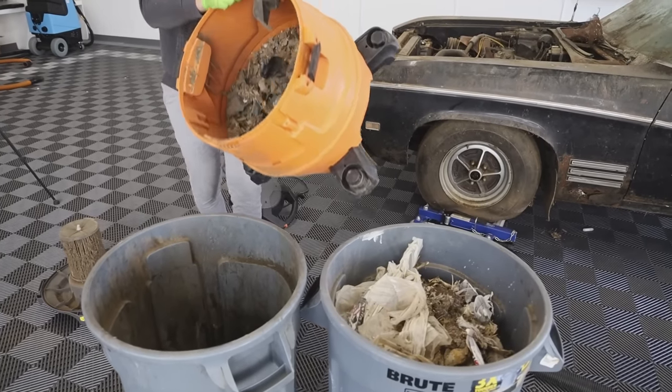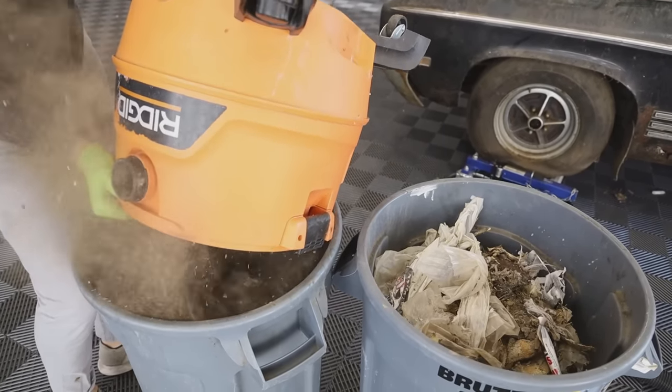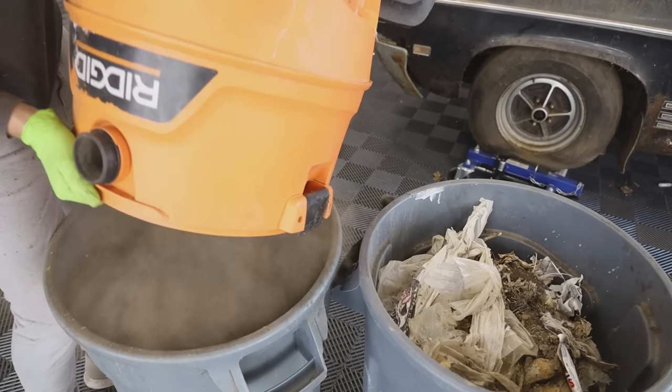And from just vacuuming out the engine bay and the jams, this is how much garbage we were able to get. A full garbage can, and then everything else that was in the other one.